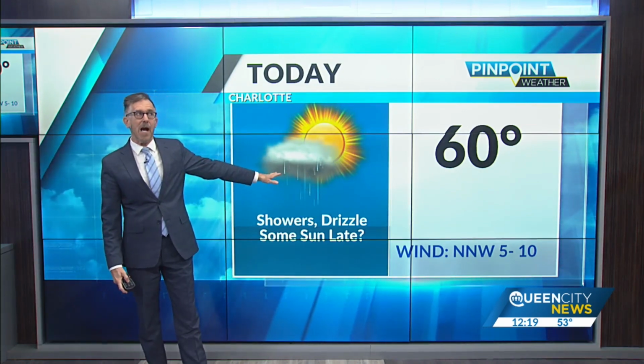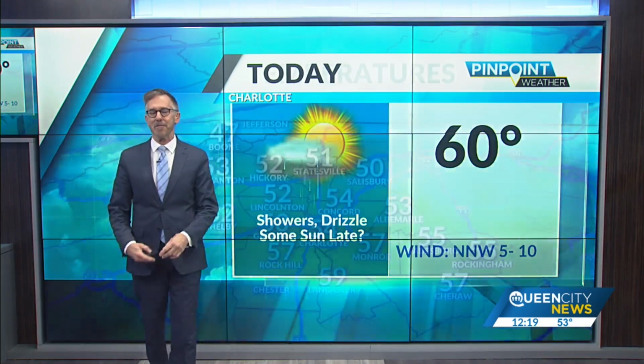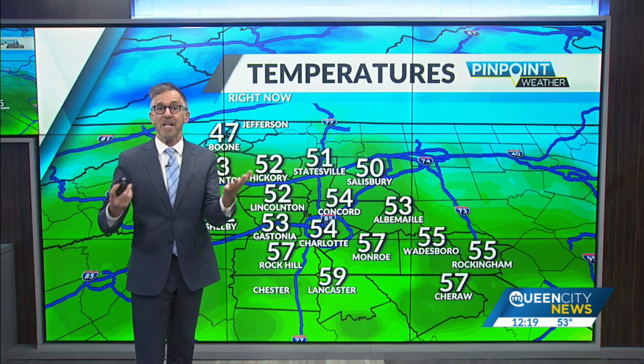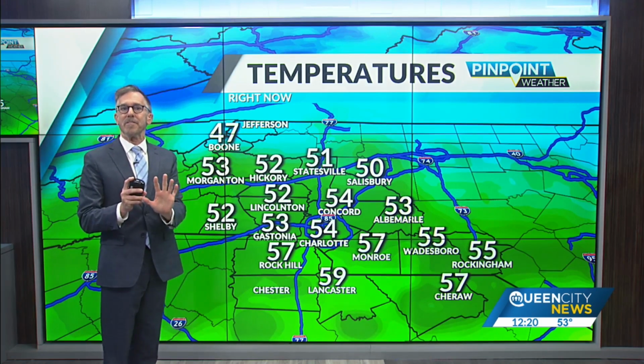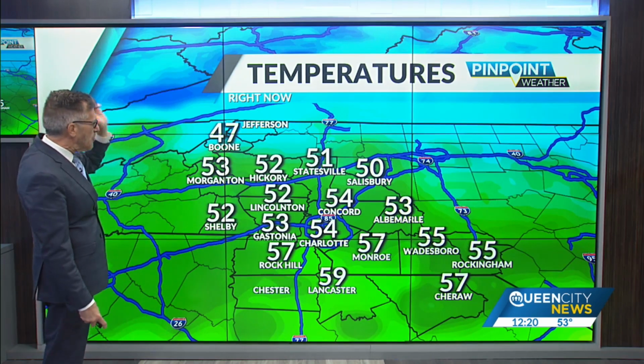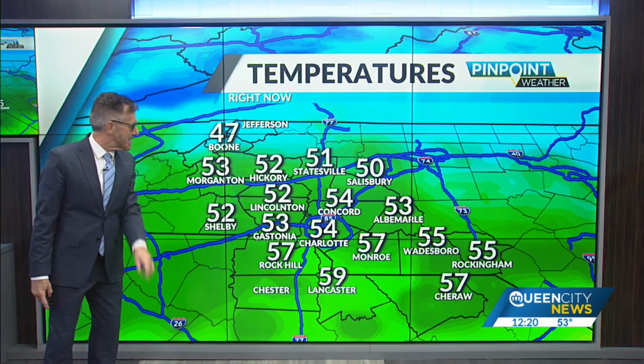Only near 60 for the high. Compare that to the 80s we had earlier in the work week. That was too warm. Now it's going to be more seasonable. And even though the forecast has changed over what happened earlier in the week with the sunshine and highs in the 80s, there's still some good weather to tell you about. Not so right now. Temperatures in the 50s, drizzle and fog around that low ceiling we talked about. Look at Boone at 47 right now.